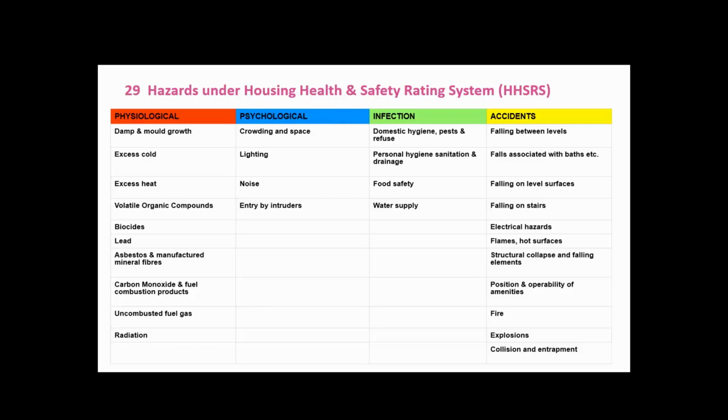attitudes within the family. And obviously we've got overcrowding, which can be quite stressful, noise, lighting is an issue, and entry by intruders as well. Very few people are actually injured by burglaries. Aggravated burglary is relatively rare, but research has shown that 80% of people who are burgled are psychologically affected by it, and some people are severely affected up to the point that they won't actually go out.